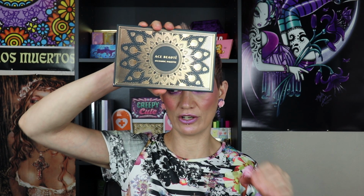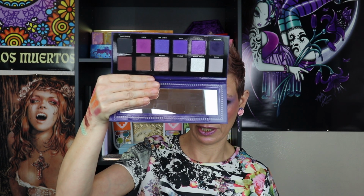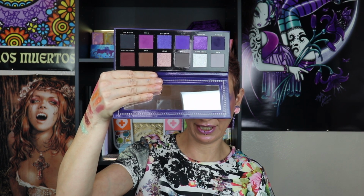And then this is the Oceanic palette, which I got later by itself. This is the color story. I don't even need to say anything about it. This palette is the fucking bomb. This green right here, this whole thing is one of my favorite palettes that I have, actually. This is Paradise Fallen. This is the color story. Fucking tits. Titties. This is the Ace Beauté Blossom Passion, and it's a pink palette.